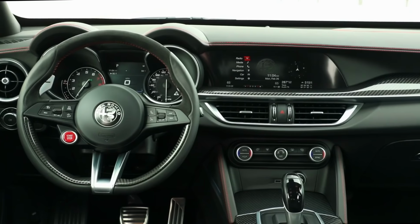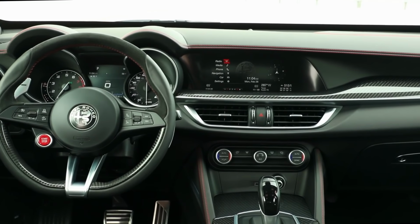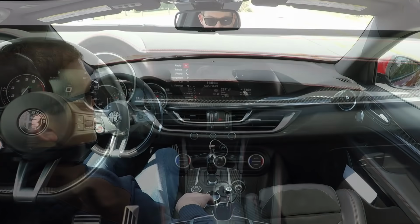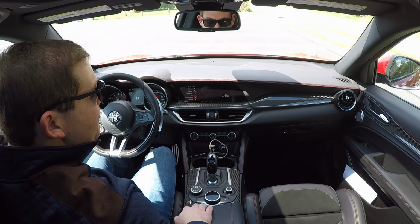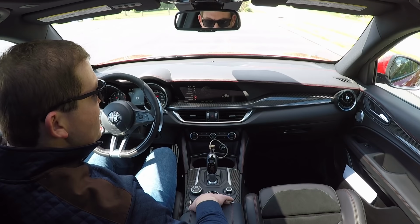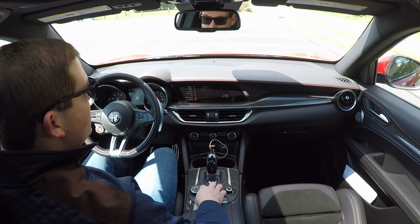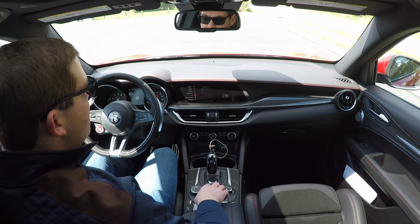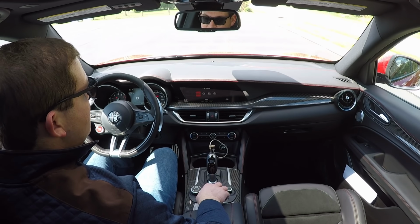I had no idea how to use it before coming into driving this car, and using it's pretty simple. You have this rotating knob. It's sort of like BMW's iDrive, except very simplified. You only have two buttons. You have menu and options. So menu is going to take you to what you see here. It's a home menu. You've got this ribbon of things. You've got your radio. You've got different car settings here.